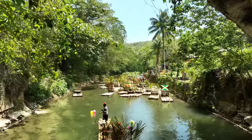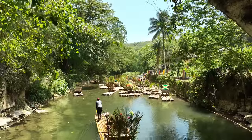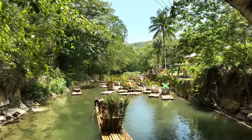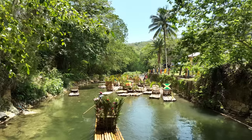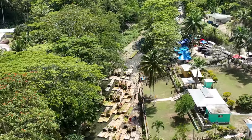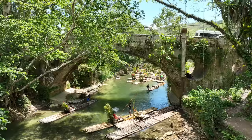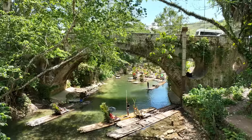People here go rafting. Rafting is probably the number one excursion in Jamaica and one of the most popular. It started by putting bananas on the rafts to send them down the river to meet the ships in the sea. So that's how rafting started, and then somebody had a brilliant idea and said, oh, we can put people on it, we can transport people on a beautiful scenic tour of Jamaican rivers, and river rafting started.